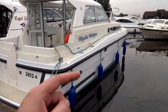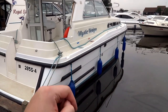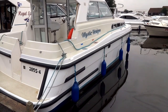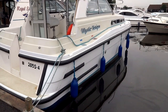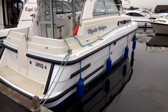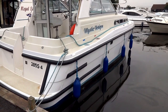Now the freeboard is this: the distance from the side deck down to the river level. As you can see on this boat, it does come down here, but it is very high. This means that inside the boat there is plenty of headroom and space to move around, but if you were to moor up at a low down bank, a wild mooring perhaps, stepping off or getting back on especially would be more difficult for those with mobility issues. So it could be a boat where looks are great and practicality is not the best.